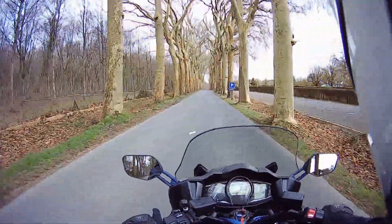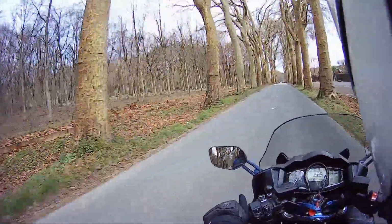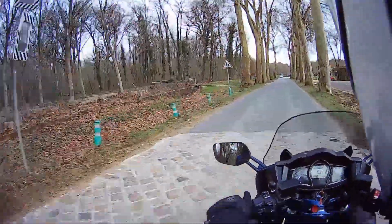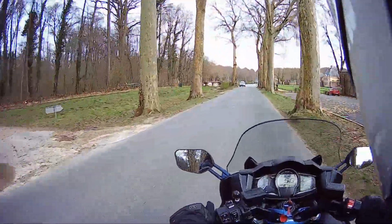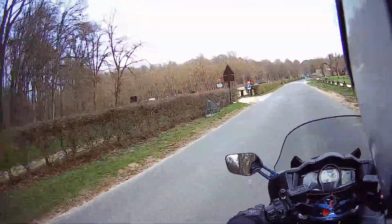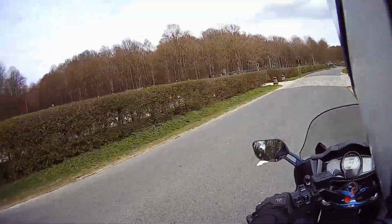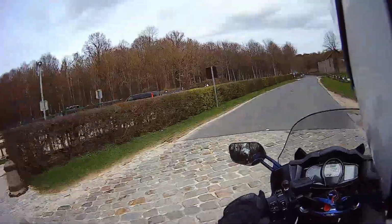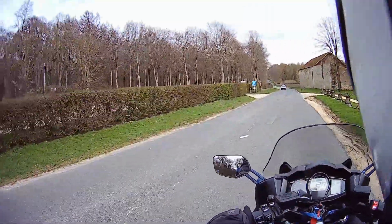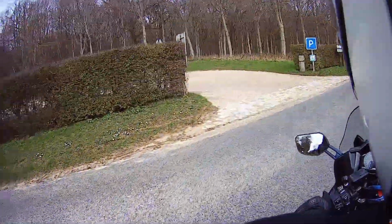Right, I'm just going to stop for a moment because we're about to go past a very nice country house, on the right hand side. What I'll do is I'll just have a spin round the car park so you can get to see it, because it is rather nice. There's a motorcyclist behind me. He's realised I'm going in.